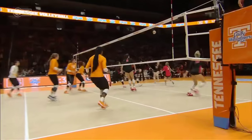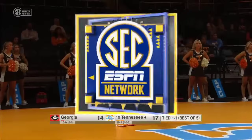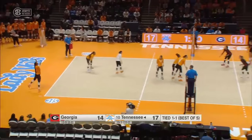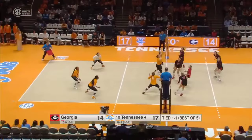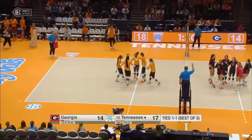There was no chance of that ball even coming over the net. Their arms were so far over the net that it just stayed on Georgia's side and obviously went down. Fingal and Chase were there. Even Chase has been involved now in 7 different blocks. It's going to be a point on Tennessee.